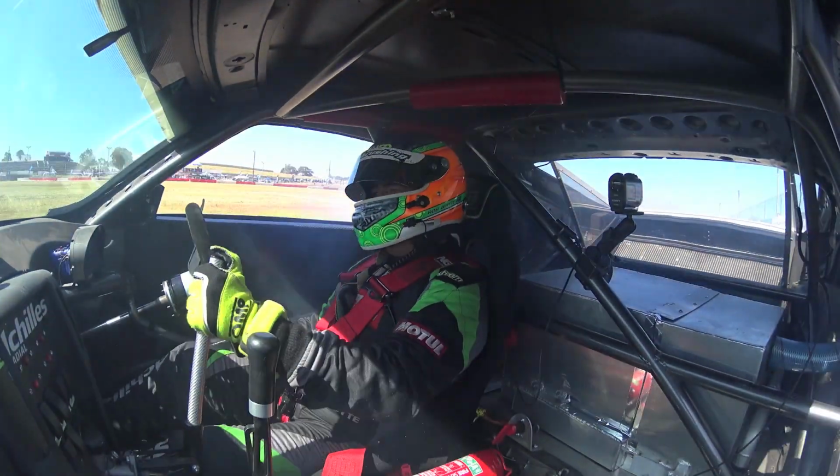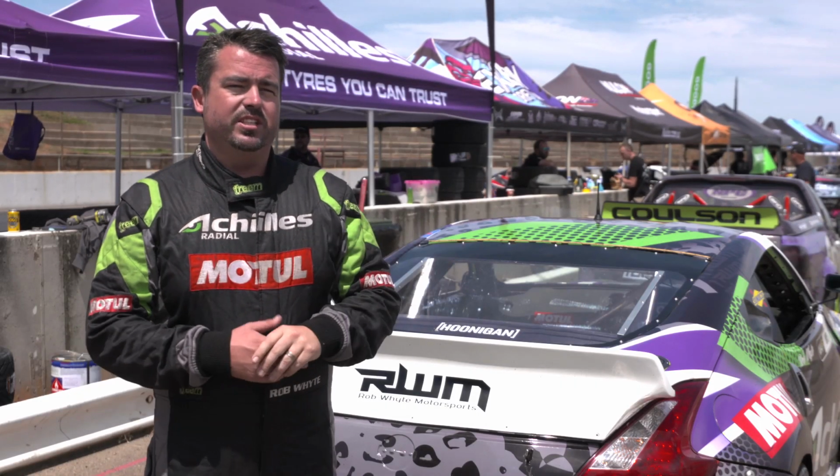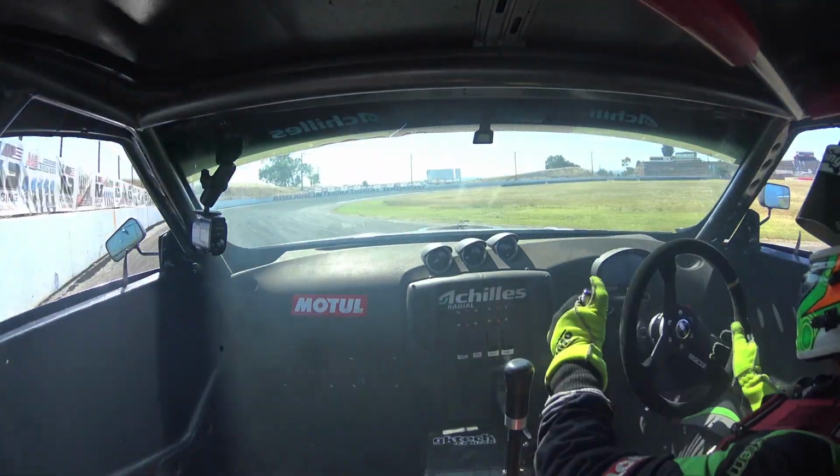So when we were coming back here, I was excited if we were going to run that similar layout, because there's nothing better than doing 150 sideways along a concrete wall, and we're certainly kind of doing those speeds.